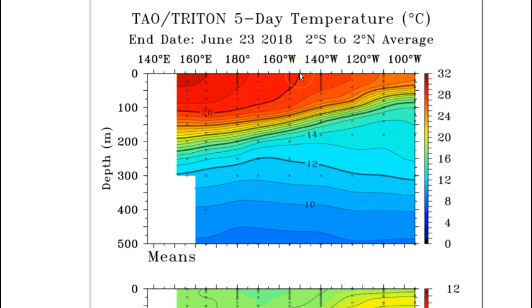So I don't remember where the 28-degree line was last week when we did this, probably somewhere around 155 or 153 west. It's now moved to 150 west, so steady eastward progress continuing. The 24-degree isothermal line is holding steady at about, well, it's 35 meters deep near Ecuador and far deeper as we go off to the east.